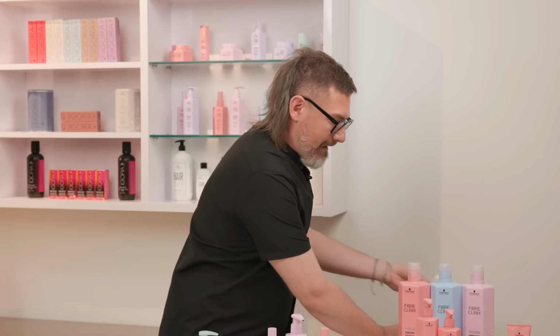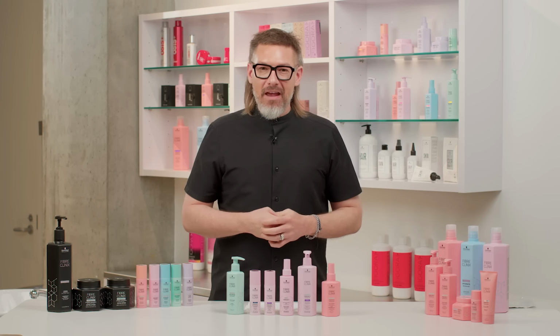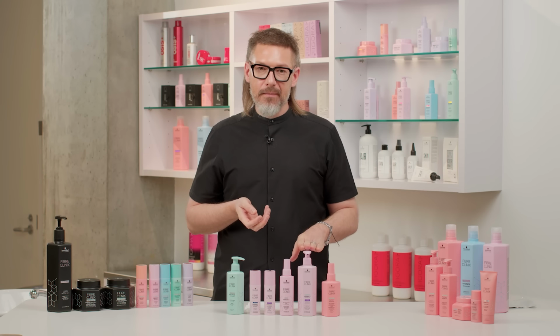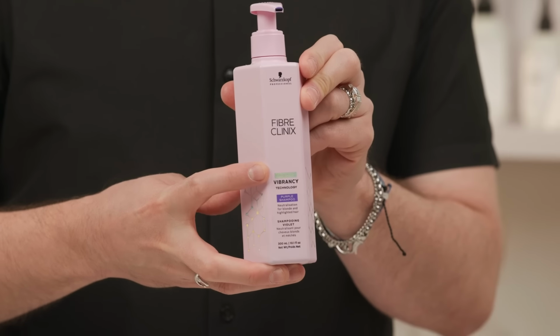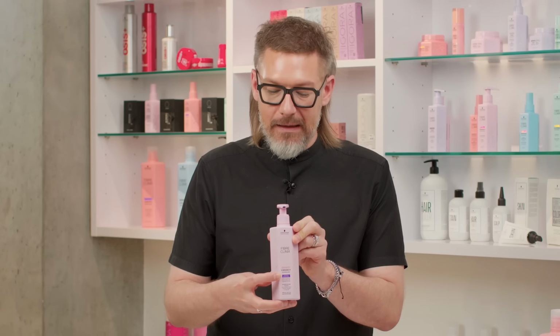Next up, we wanted to show you a newer product that we launched this year, or if you're watching in the future, 2023. We have the Vibrancy range, which again is for clients who have color-treated hair. We launched some neutralization products that are going to be very useful in salon. The first up is the Fibre Clinix Vibrancy range purple shampoo. You can see here it's got some metallic foiling, and I can tell that it's the violet shampoo because of the violet label there.